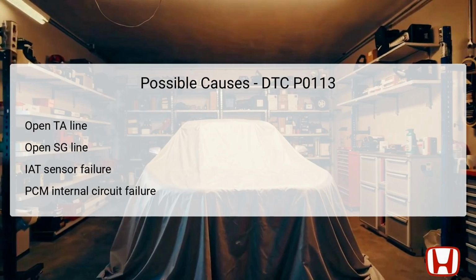The potential causes for DTC P0113 can include several issues. Firstly, an open TA line can result in a discontinuity between the IAT sensor and the PCM, leading to incorrect voltage readings. Secondly, an open SG line may also lead to improper functionality by interrupting the signal sent to the PCM. Thirdly, a failure of the IAT sensor itself can occur due to factors such as age, environmental wear, or manufacturing defects. Finally, less commonly, an internal circuit failure within the PCM can result in incorrect processing of the sensor's data. It's important to assess these possibilities methodically to ascertain the root cause of the DTC.